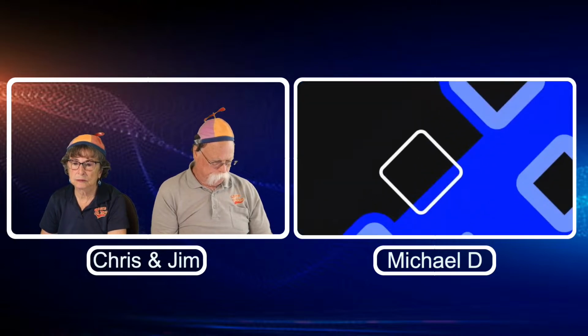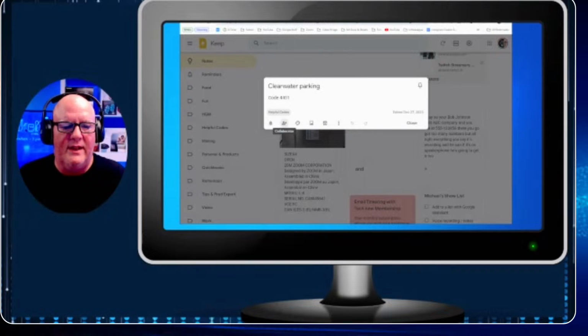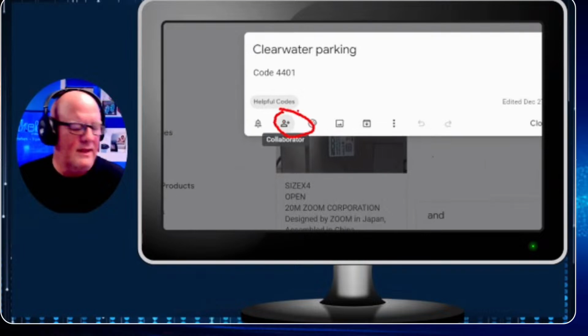And actually, on the computer, there's a little man with a plus sign as an image. You would hit that, and that's called Collaborator. Let me show you that real quick. When I go into this note, down at the bottom, there's a little man with a plus sign. It says Collaborator right there. So I can click on that, and then I would be able to collaborate by entering the email of someone I want to share with. I think they have to be in your contacts, if I'm not mistaken. I'm pretty sure of that. And then you can collaborate with that person.